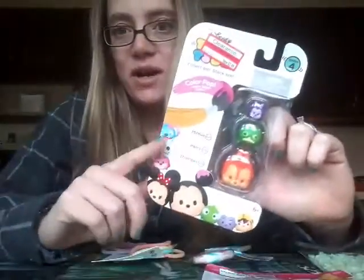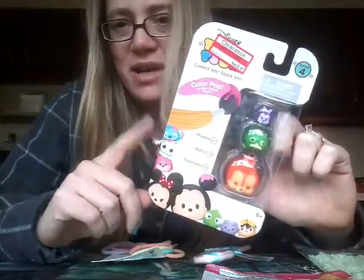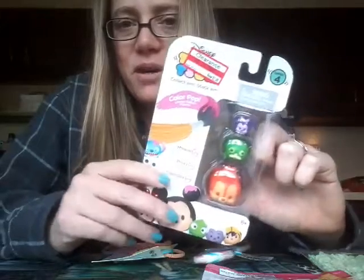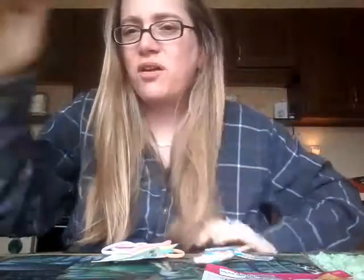Because I typically buy my three packs only at Walmart because they usually run $2.88 there, I think. And like I said, at Target they're $4.99, so why pay more? And sometimes Toys R Us has different series on sale too. I think I've gotten a pack there once for like $3 or something.